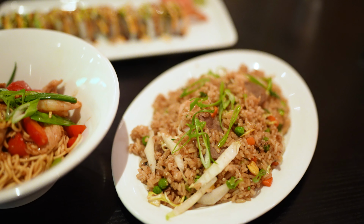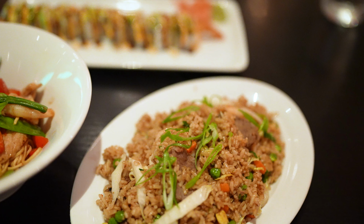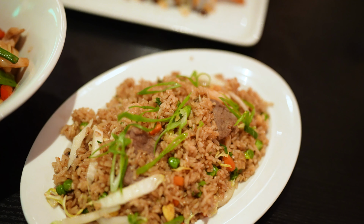Now Josh said what he got for his entree, but technically we split everything that we ordered. We also got the combination fried rice. This comes with beef, roast pork, shrimp, egg, Chinese cabbage, bean sprouts, and scallions. The fried rice was really good. Had a lot of nice flavor in there. All of the meats were cooked perfectly.